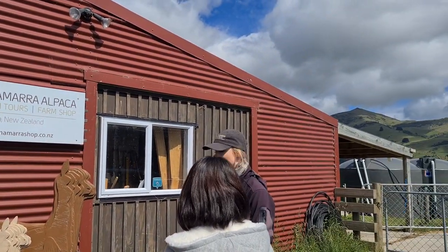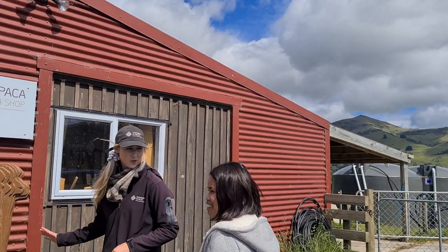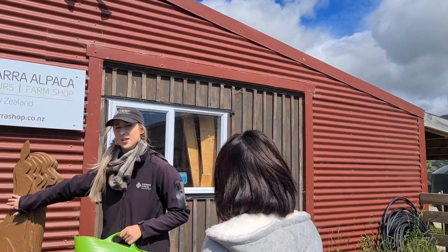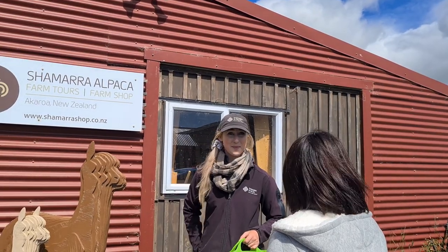Go up to one, make sure you come from the front so that they can see you. And when we touch them, we only touch them on their necks and on their shoulders, okay? So we don't touch them on the tops of their heads because they can't see up very well. They get a bit of a fright.